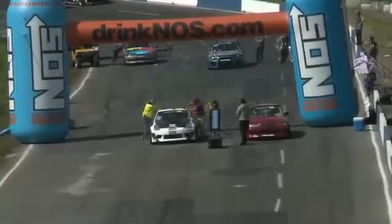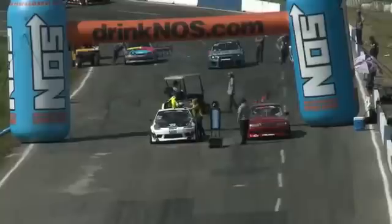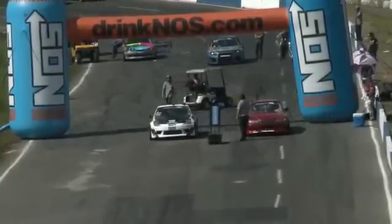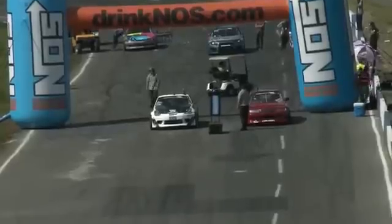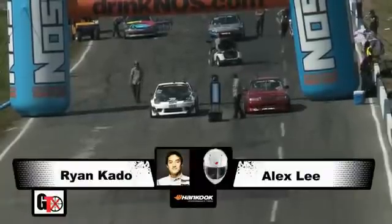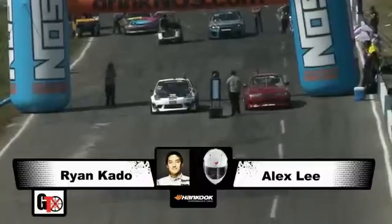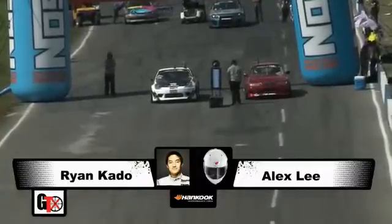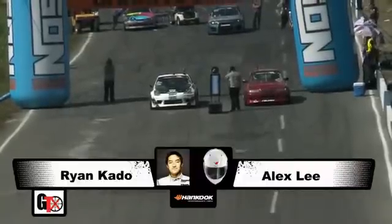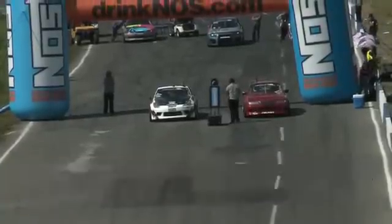If Alex Lee's car looks a little bit odd, that car is right-hand drive. It is a Chaser, Cressida, Chaser from Japan, JZX80 Chaser with the 81 front end on it. So it's a little bit of a mismatch car, but one that's very popular in Japan for drifting. I know that both Daigo Saito and Robbie Nishida have a lot of seat time in those cars. Very capable chassis, definitely. Ryan Kado in the 350Z originally with the VK56 V8 motor, now paired to a Garrett turbocharger.